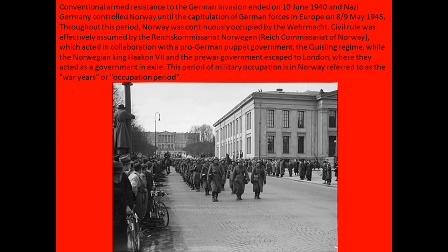Conventional armed resistance to the German invasion ended on the 10th of June, 1940. Nazi Germany controlled Norway until the capitulation of German forces in Europe on the 8th and 9th of May 1945. Throughout this period, Norway was continuously occupied by the Wehrmacht.